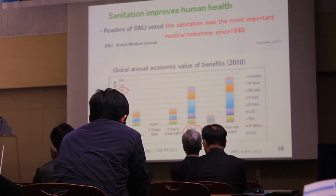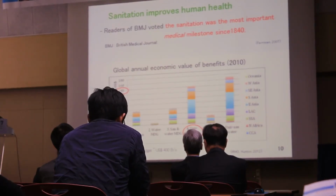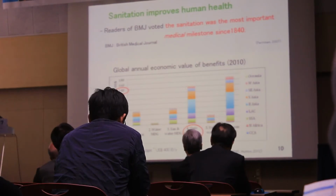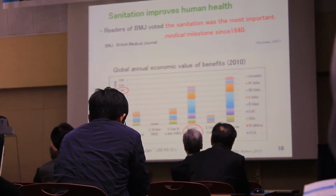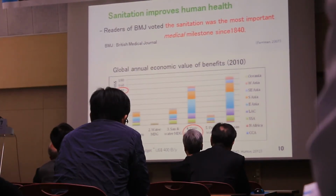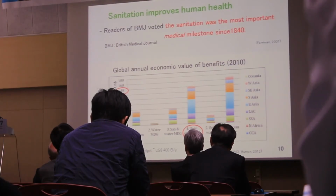Well, if we calculate from the WHO report, this kind of calculation, the global annual economic value of universal sanitation would be about $140 billion per year. Well, you can figure out what that means, $140 billion per year. You know, the Korean national budget nowadays is about $400 billion every year. So about 1/3 of our annual budget can be saved by universal sanitation.